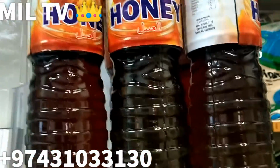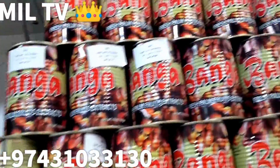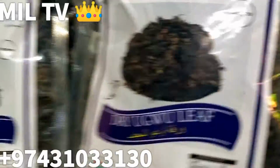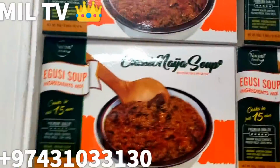They have fresh honey. This is like the original local honey, Nigerian honey. You know what I mean? Banga, of course, we all know. And a lot of stuff for the swallow: garri, plantain flour, ola, yam flour, so many. Ijebu garri, red garri, white garri, yam, bitter leaves. Oh, they have a lot of things here, guys. They've got a lot of things this time.